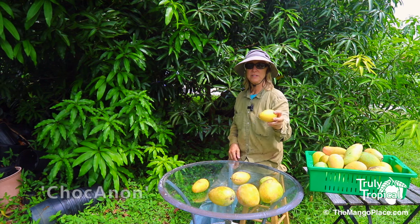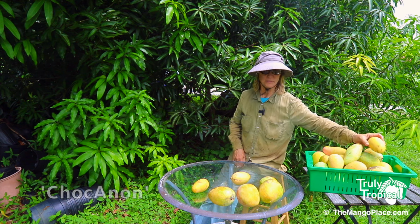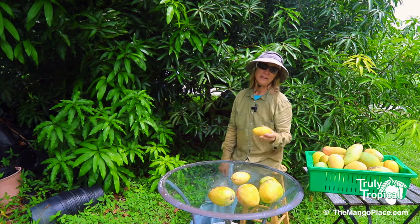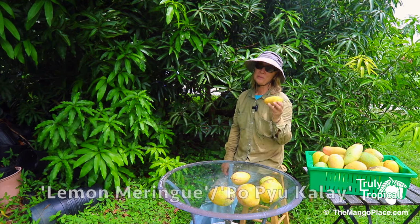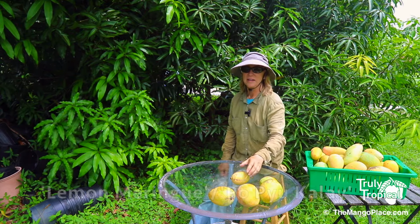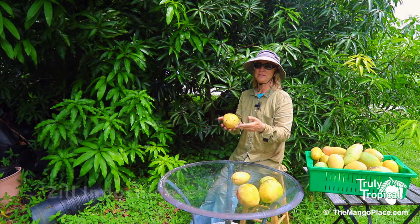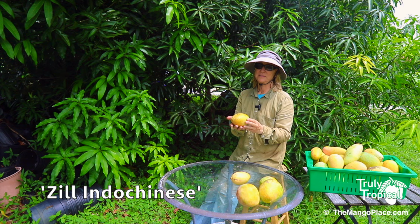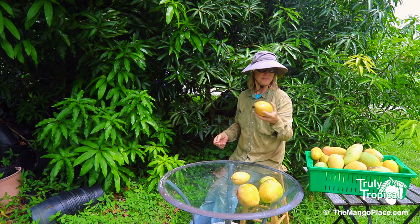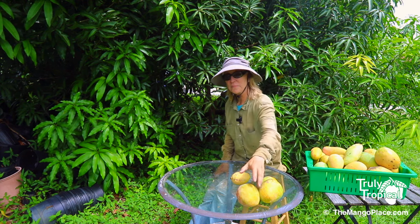Then Chokanon, very fruity flavor mango. So we've got some of those. I can't believe we still have some lemon meringue, but we do have some. Then Zil Indo-Chinese. It's a variety that not too many people have tasted, but it is a really nice variety, as far as I'm concerned anyway.